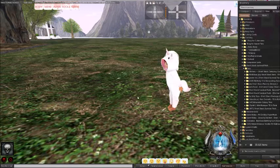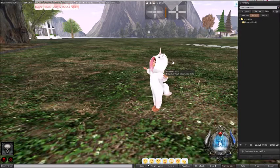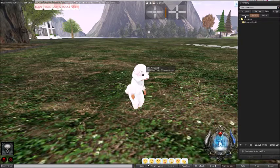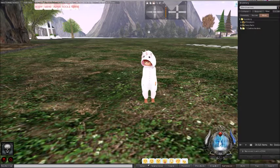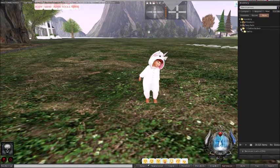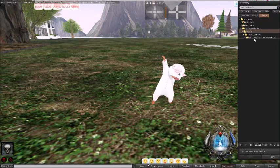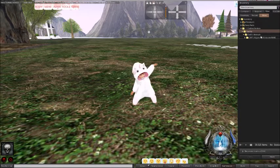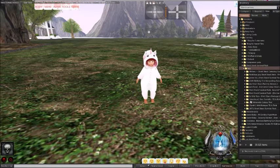Before I get started, let me mention I am wearing Toybox Baby. I have the Toybox Moon Head, and I am wearing Truth Hair. I am also wearing from Wildflowers, oh, what is it called, the Kinroom Baby Unicorn. Rare is a gotcha. Okay, let's see what we have.